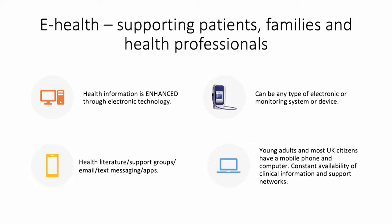As I was just saying, you can give information in consultations, you can back it up, you can enhance it by giving websites, correct support groups, the health literature support groups as well, the apps we were just talking about. We've had a very good talk from the parents. I will always advise support groups. They've been there, they've trod that path, they've worn that t-shirt, they know the answers to lots of things that we don't. Any type of monitoring system, and young adults and most citizens have mobile phones and a computer.